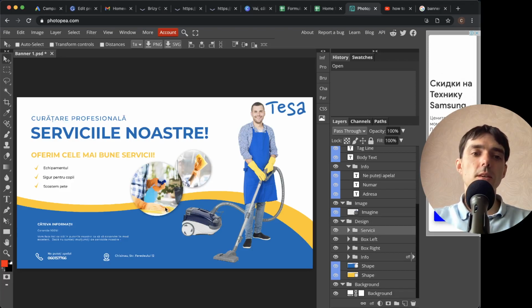This is not fully his. He just changed some text, and this is it. What I would like him to do in future, so I will send the homework, is to replicate. What does replicating the design mean?